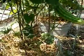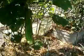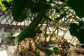This is the Soyo, S-O-Y-O, cucumber, smaller cavity, gets quite long. I'll probably pick this one in a couple days.